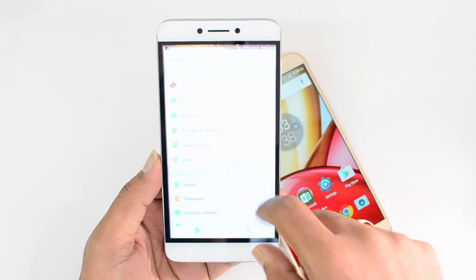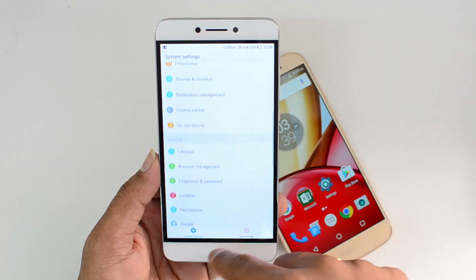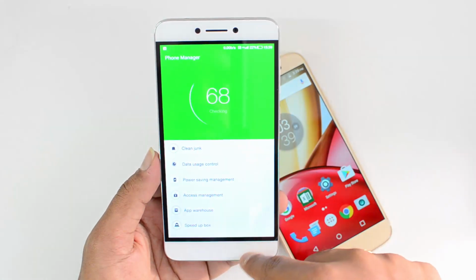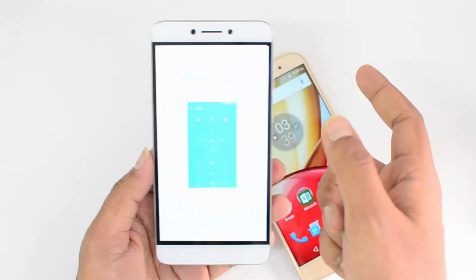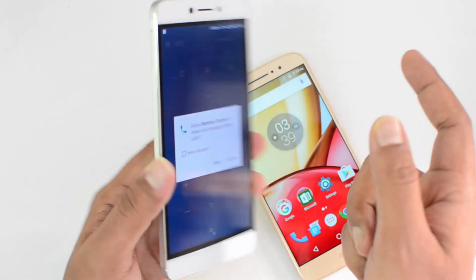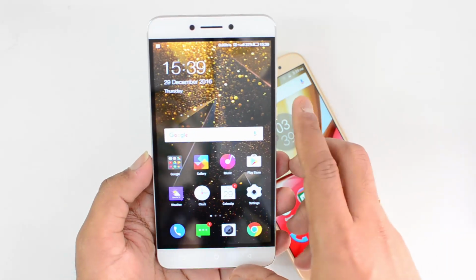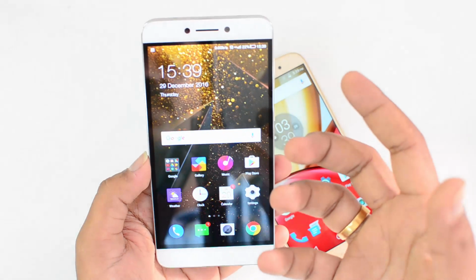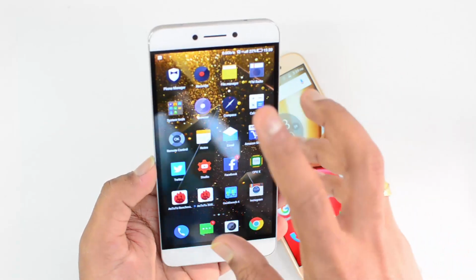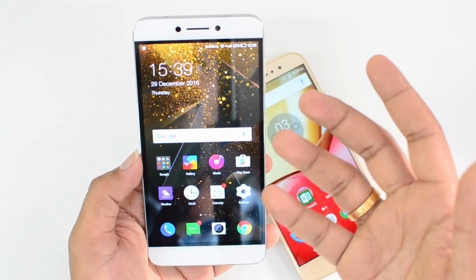And if you go to the settings panel, again it's a customized settings panel, and it does come with a decent amount of features also included. There is support for themes, and you can also see there is a phone manager app which allows you to optimize the device. There is a remote control which allows you to control a TV and air conditioner, because it has an IR blaster included in this device. So these are some of the added features included in the device. The software feels quite decent. It's not a feature rich software because it doesn't offer as many tools or features as Xiaomi's MIUI, but it's a custom UI which allows some basic customizations.